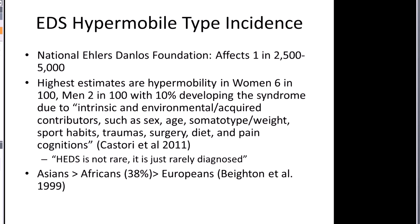Dr. Castori is estimating that in women, 6 in 100, and men, 2 in 100 people have hypermobility, with 10% of them developing the syndrome, which I would assume means pain, and we'll talk about some other comorbid issues that come up, due to intrinsic and extrinsic and acquired contributors such as age, sex, metatype, weight, sports habits, trauma, surgery, diet, pain, cognitions. And so a lot of this stuff we can intervene in, especially in a preventative way. If we know that someone's at risk, then there can be some education done from a preventative standpoint to prevent going on to have pain, brain fog, fibromyalgia, and that kind of thing.